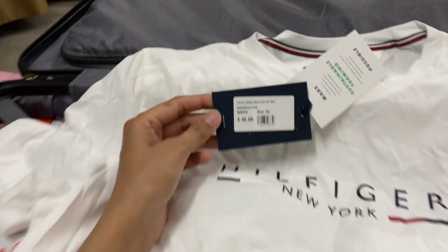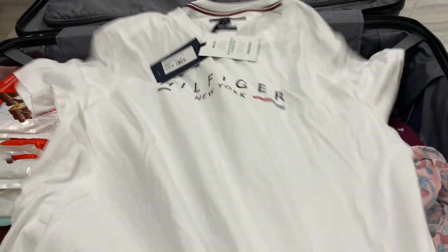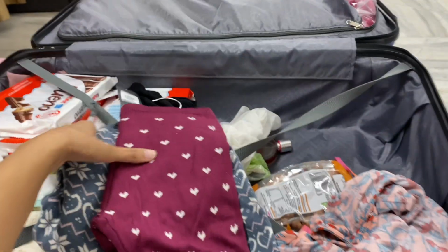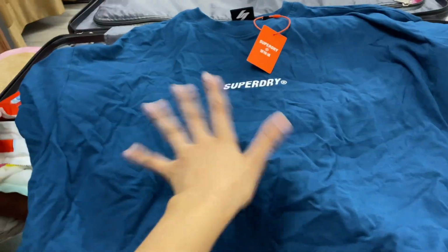I got this Tommy t-shirt which was 45 euros, but I got this on discount for 20 euros. For the kids in the house, I got these jeggings, which actually cost 5 euros. This was again on December shopping and this all is messed up.